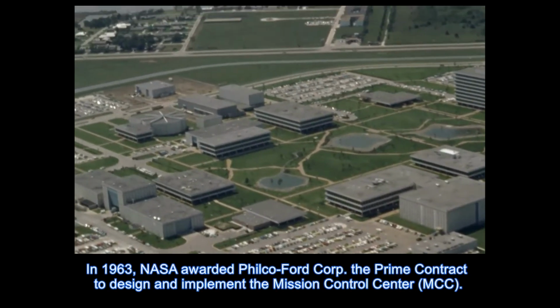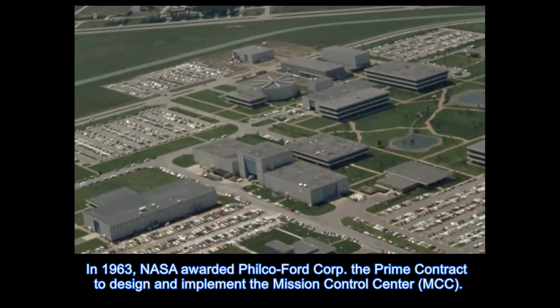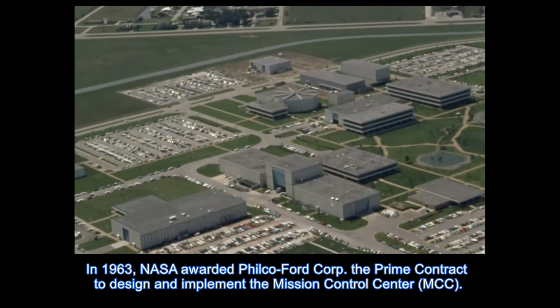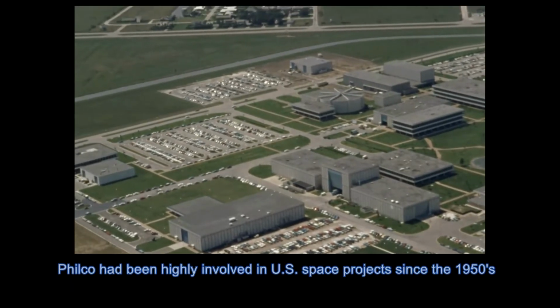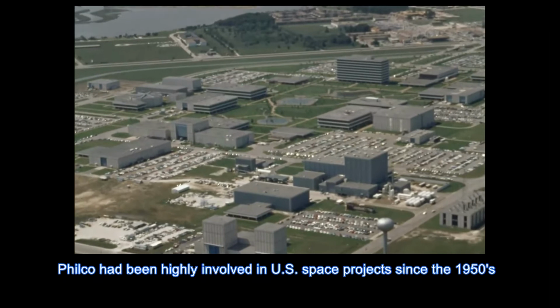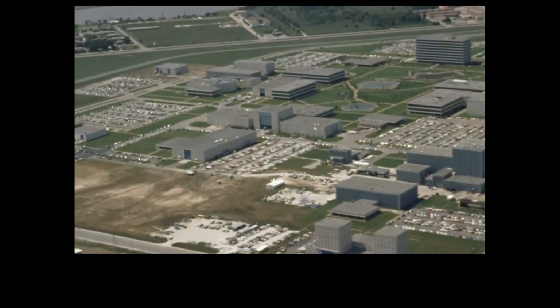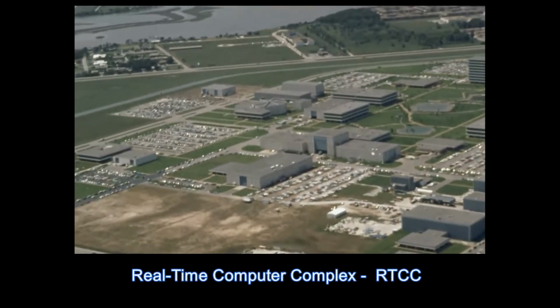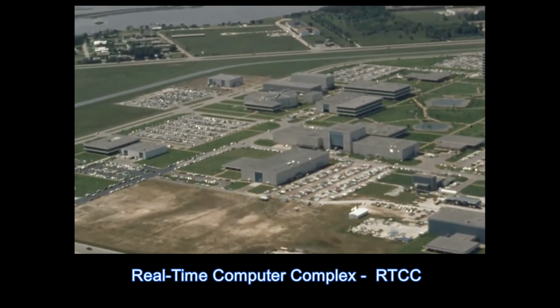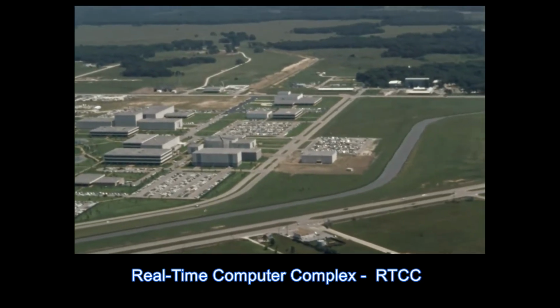In 1963, NASA awarded Philco-Ford Corporation the prime contract to design and implement the Mission Control Center in Houston. Philco had been highly involved in U.S. space projects since the 1950s. This gave rise to the Real-Time Computer Complex, or RTCC, which provided vital, real-time central computational facilities for major aspects of the Gemini and Apollo missions.